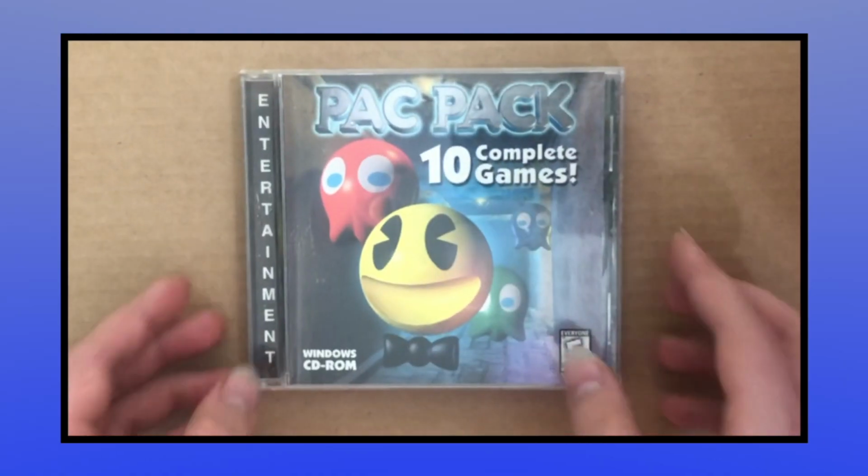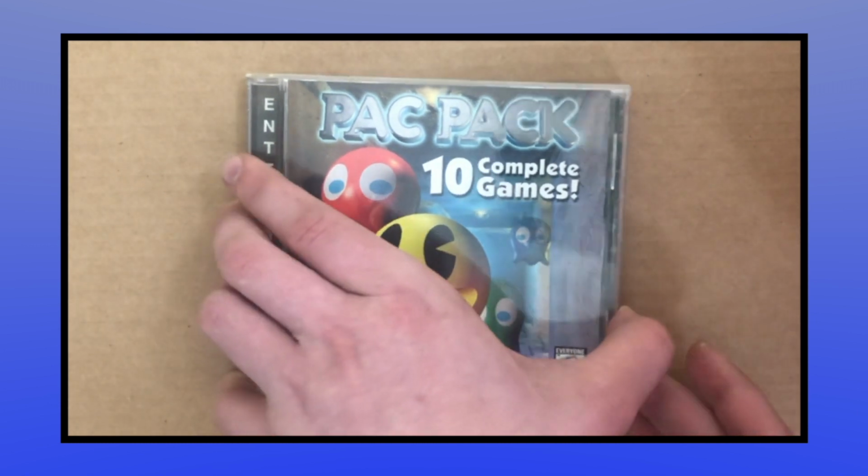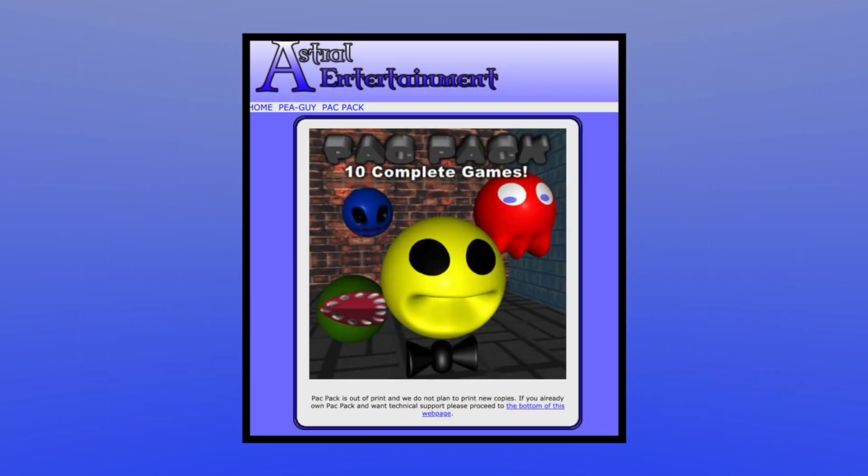That game was Pac-Pac by Astral Entertainment. For this one, they invested in a cute semi-original design with a floating bow tie to use for the cover and the manual artwork. I guess they decided that this terrifying render which was shown on their official website wouldn't be as appealing on store shelves.